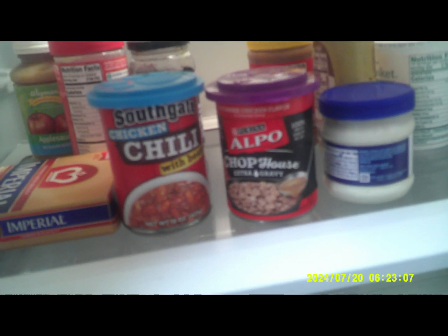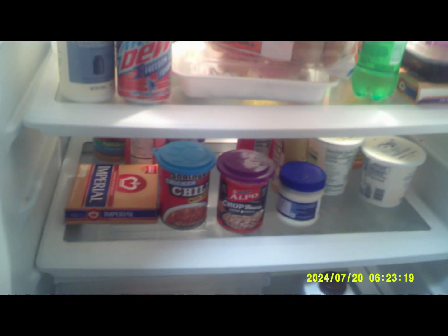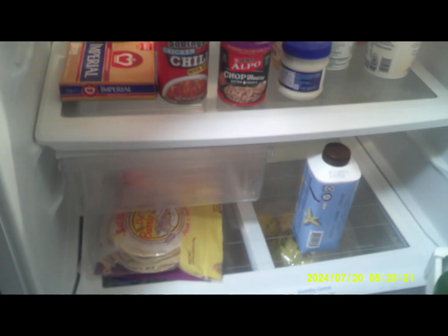Okay, so the rest just goes back in the fridge. I just put one of these caps on it. Obviously, the lid's gone. Oh, and we cleaned our refrigerator finally. Ryan did this, actually. Looks nice, doesn't it?